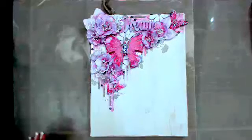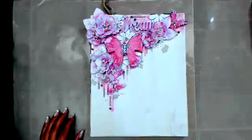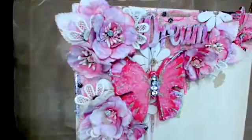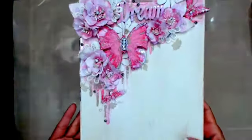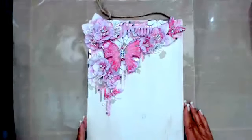Hey everyone, I'm Robbie Herring and I'm here today for Live with Prima, and we are going to make this dream plaque. It's very vibrant using the brand new Color Bloom sprays, and they're the limited edition Color Bloom 2, so y'all are going to get to have a look at those if you haven't seen them yet.